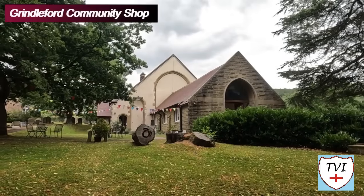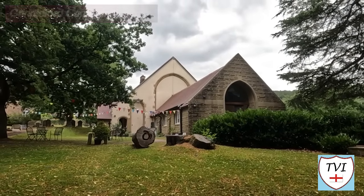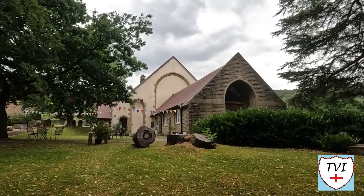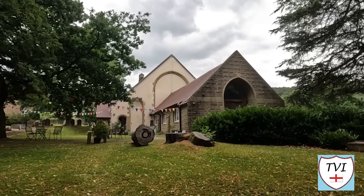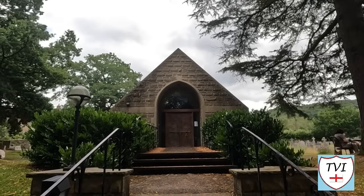The church vestry also houses the Grindleford Community Shop. It was set up to provide a local shop for the village, and it's immensely successful. It sells artisan bread from Welbeck Bakery, as well as a range of other local products. Tea, coffee and locally baked cakes are also available here.